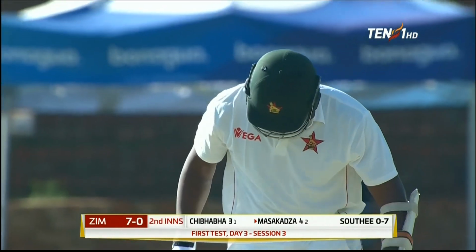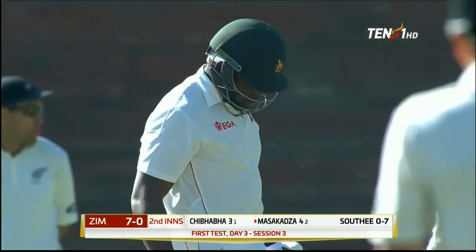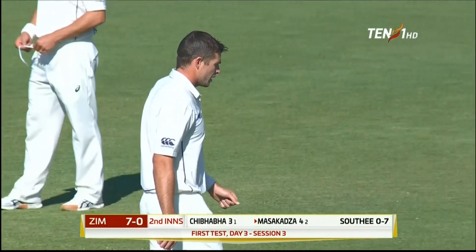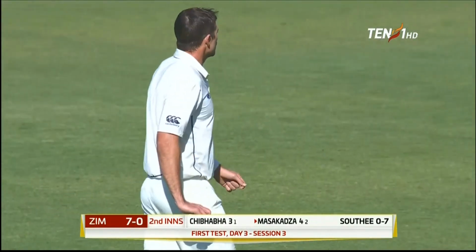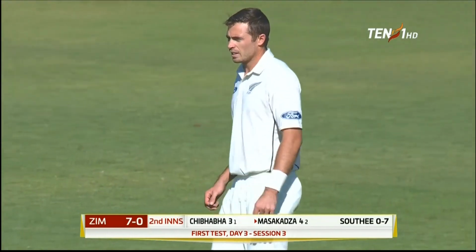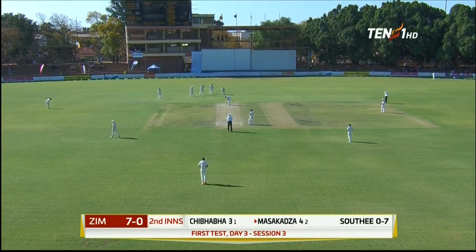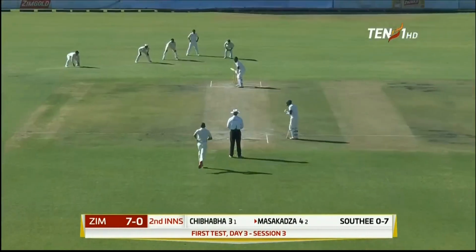Goes a little shorter on this occasion. Does Tim Southee realize that perhaps searching for the swing and maybe just floating the ball up there doesn't quite get the desired effect of trying to hit the pitch a bit harder? Zimbabwean batsmen are up for it after being in the field for so long. The foot movement is good.